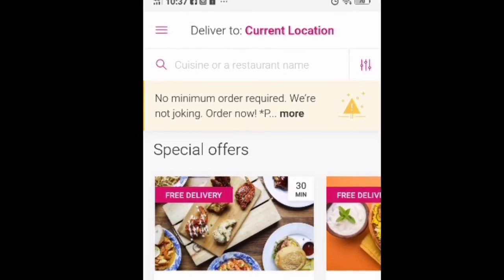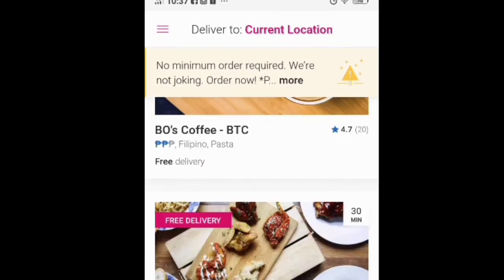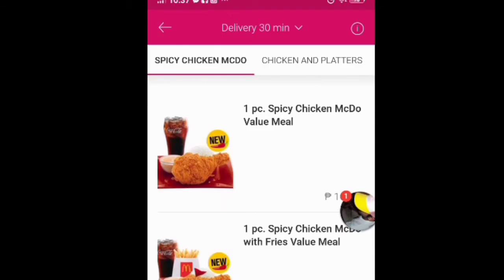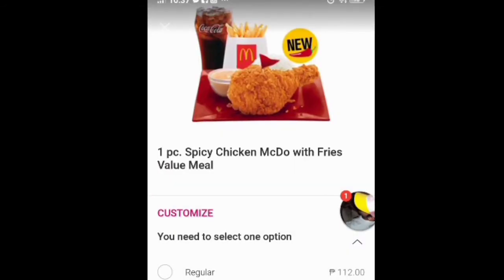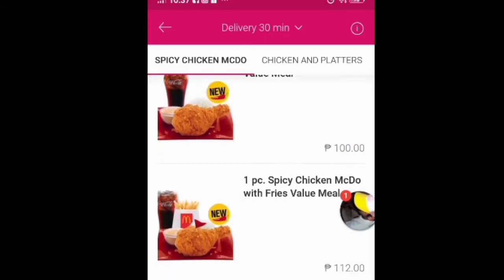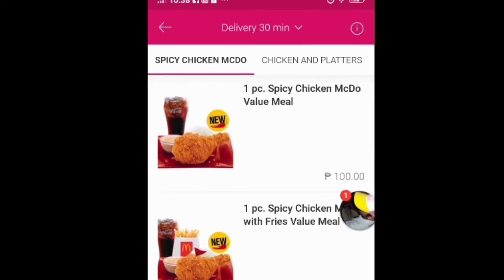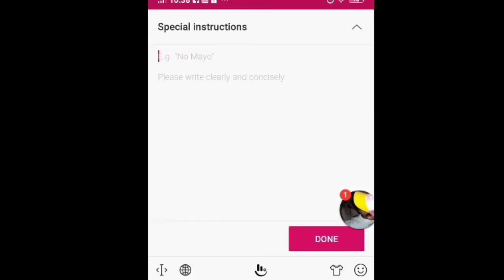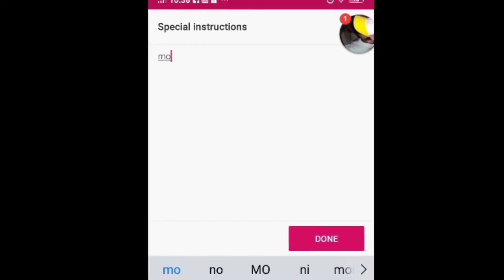I am filling up my current location. And I am also actually looking for food. And then, dito tayo sa McDonald's, guys. Kasi may nakita akong advert. Ano yung ads nila na sa McDonald's yung makamugod?